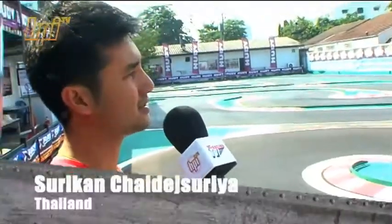Let's see what the top drivers in the world think about the RCS circuit. A little bit smaller than the World Championship before, but I think okay. Good size, good layout. I think the track level is pretty nice. It's a little bit different than in practice because there are more tight corners now instead of fast chicanes, but I think it will be pretty good for the Worlds. I like this layout more than the warm-up race when we were here before.